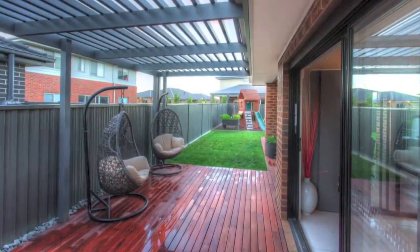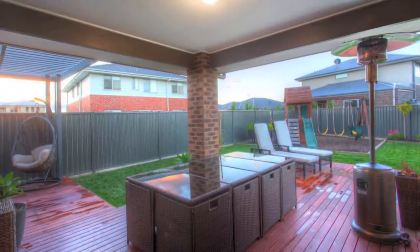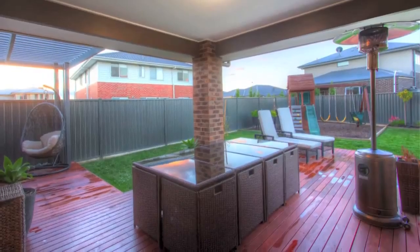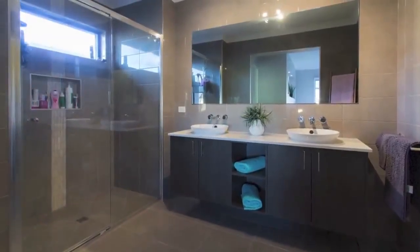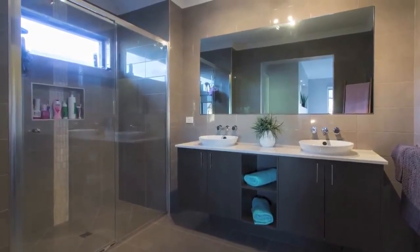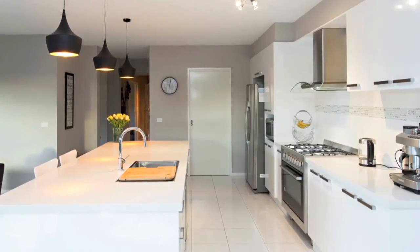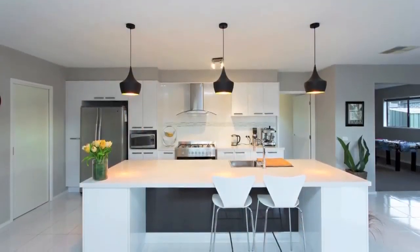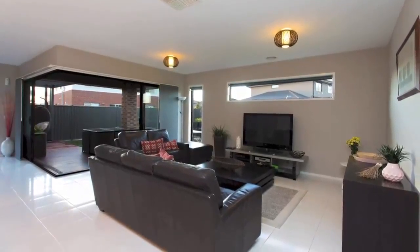In addition, the home also features an undercover alfresco dining area, perfect for year round use, overlooking the manicured rear yard. Enjoy your own private master bedroom, complete with full ensuite and his and hers walk-in wardrobes. Cook up a storm in your spacious gourmet kitchen, complete with stainless steel appliances. Entertain friends and family in the wonderful light-filled open plan living area, or simply relax in comfort.